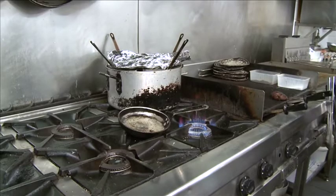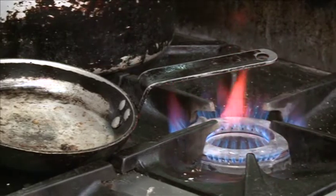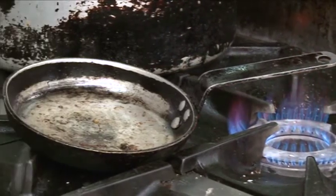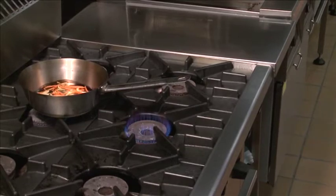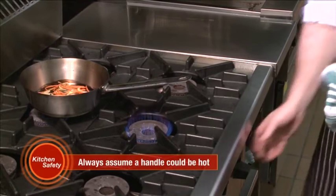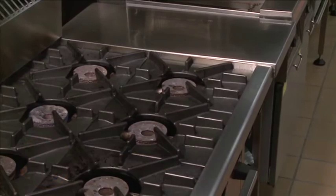Hot handles are a major hazard. You may forget that a handle has been above heat, or may not know that someone else has left it like that. If you pick up a heated handle, you'll burn yourself, and you might drop it and cause a spill or even a fire. Always assume that a handle could be hot and use a dry cloth to pick it up.